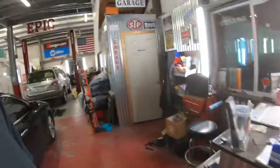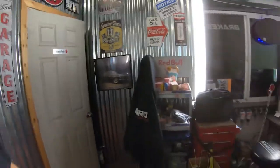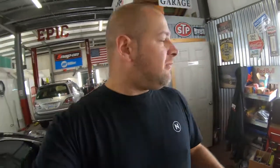We'll do a final detail over the whole car. We'll go out and do a photo shoot, get a poster made up, just like Mike's 69 Mach 1 fastback Mustang. I did one a while back of the Del Sol too. I'm not sure if I showed you guys in the vlog, but you can see it on Instagram and Facebook and stuff.